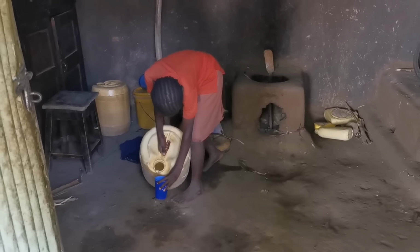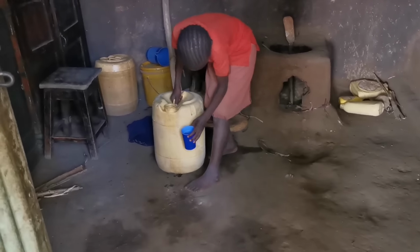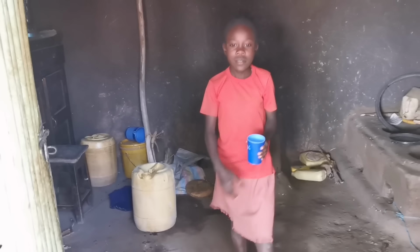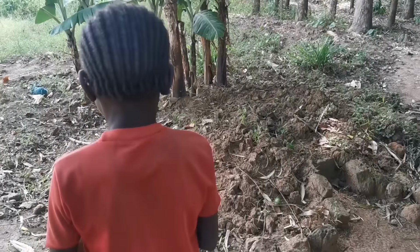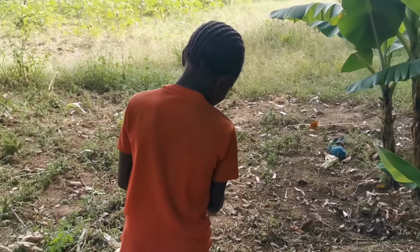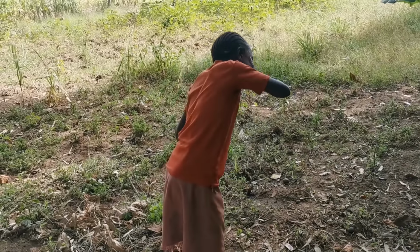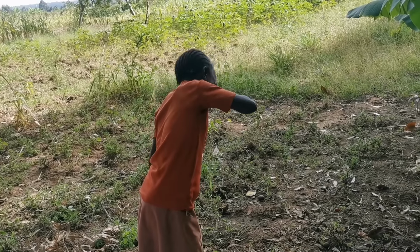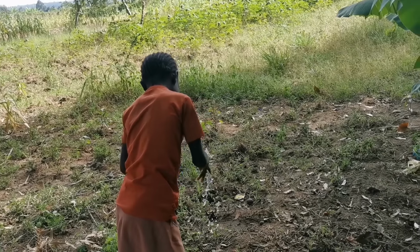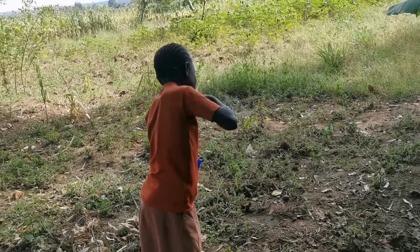So guys, after sweeping, now it's time to brush her teeth. In the village, most of the kids don't have toothbrush and toothpaste, so they use a stick to brush their teeth or a finger. Some kids have toothbrush, and so it's now time to wash her face and brush her teeth before she can continue with the other job.